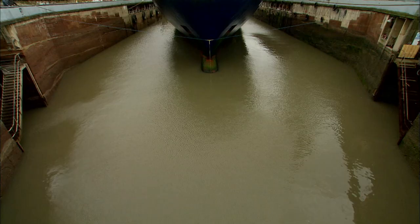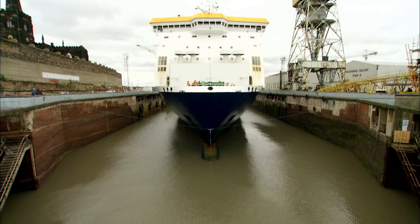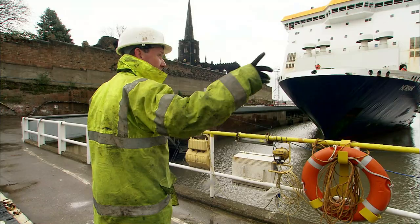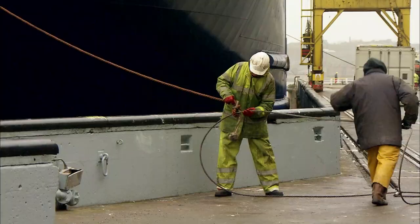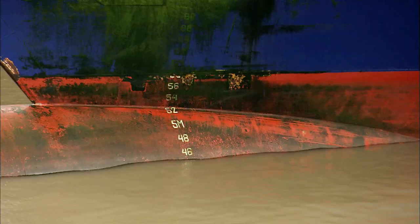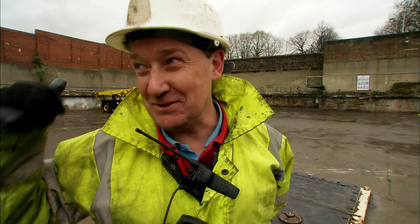They're going to drain the dock. Under the water is a set of wooden blocks already in place to support the ship. Graham's job is to make sure it's in exactly the right place. If it misses the blocks, the hull could be severely damaged. What happens if you get it wrong? Yeah, I'll have to go to Price Street and sign on.